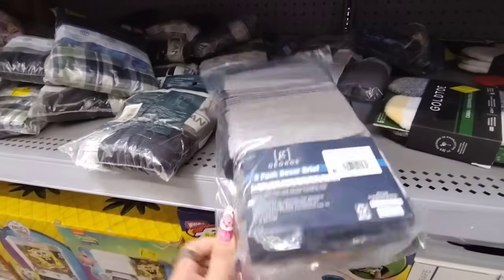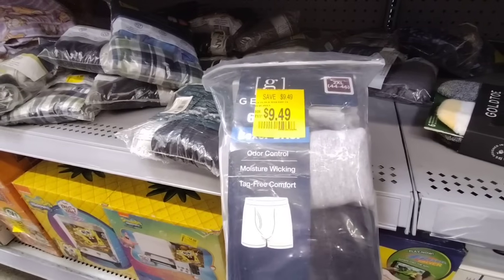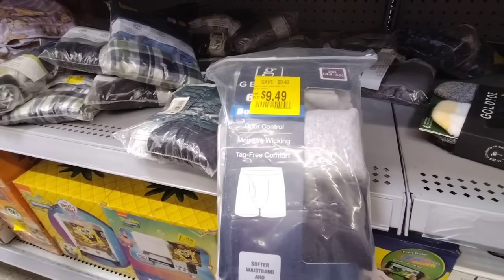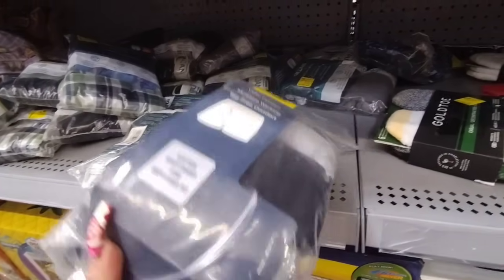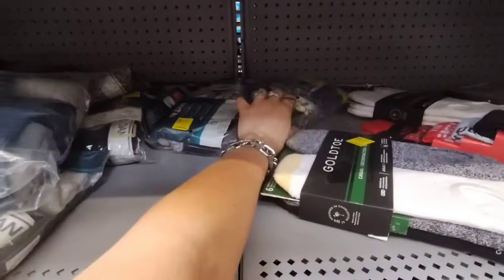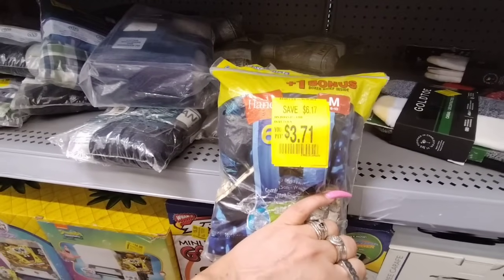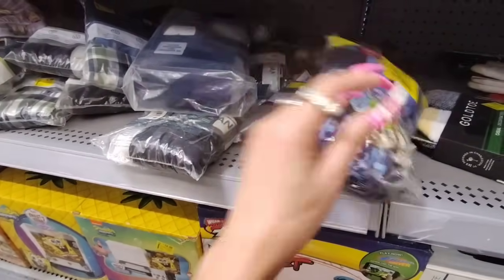They also have boxer briefs. These are 2X, $9.49. They were $19, so it's again 50% off. That's not bad. Let's see if they have any women's in here. Nah, this is boxer briefs, $3.71, and this is for children.